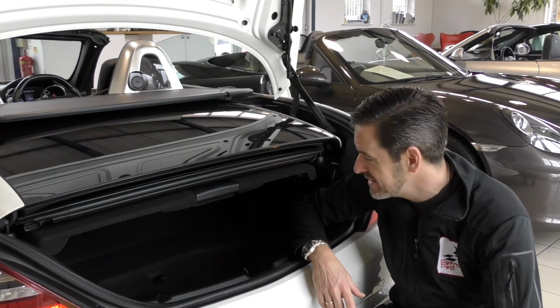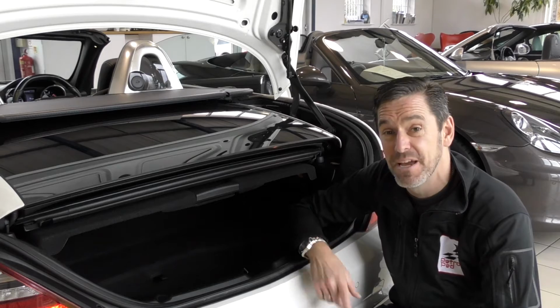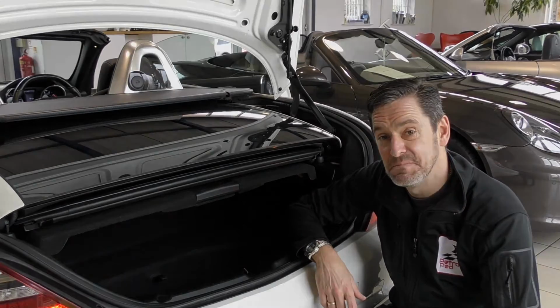Starting to run out of things to talk about in here, and just basically want to get out on the road and drive this car. So I think the next thing we have to do is go and get this car dirty.